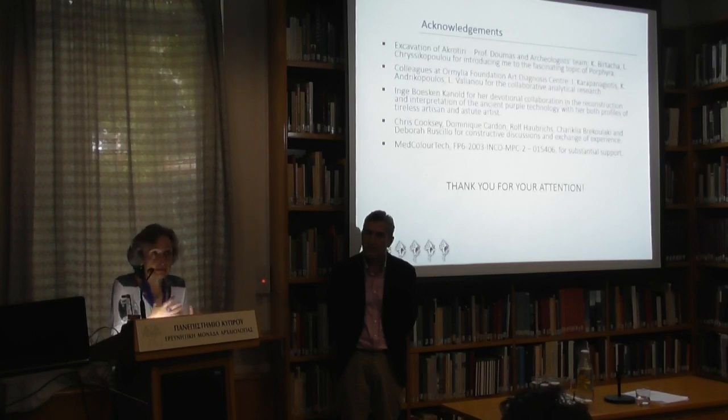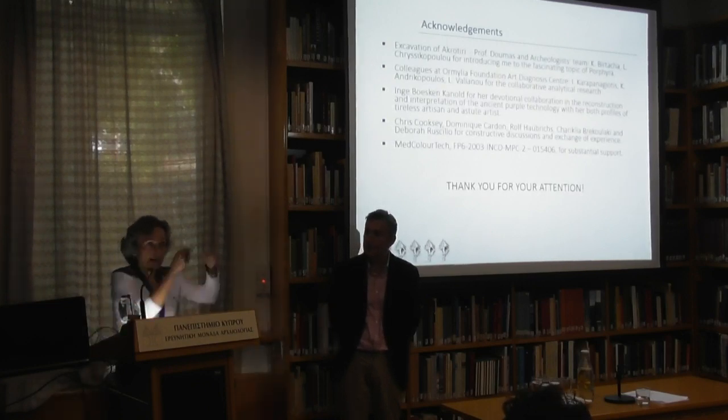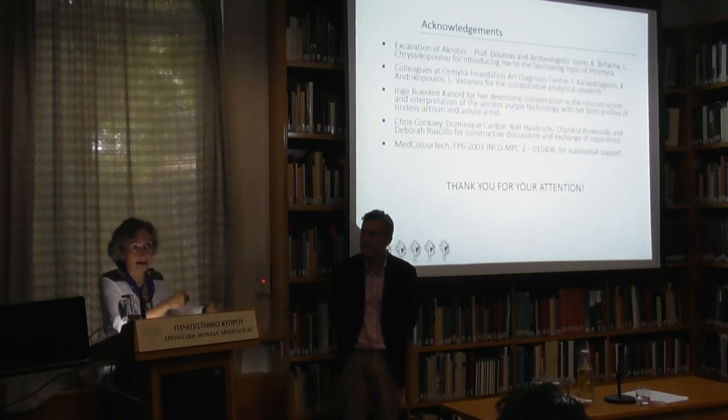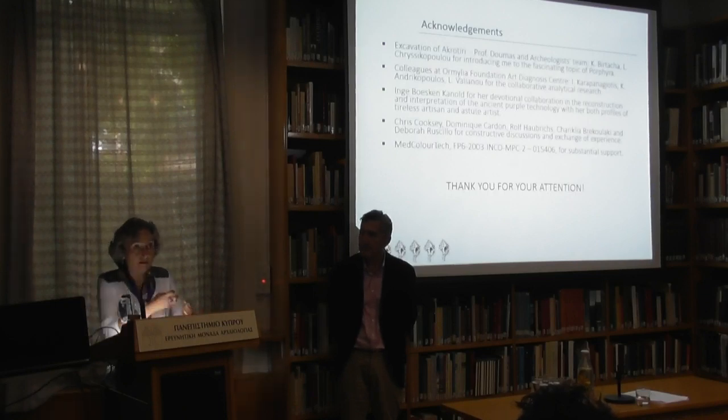We believe that this calcite was used to take the color from the bath instead of a textile, to immerse in the same way that they immersed the textile in the bath to dye it. They immerse the chalk material to take the color.